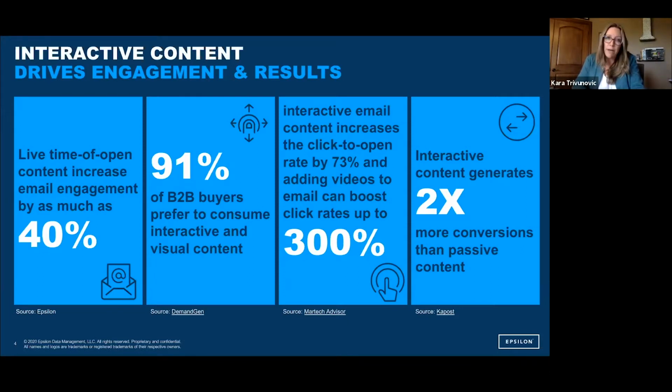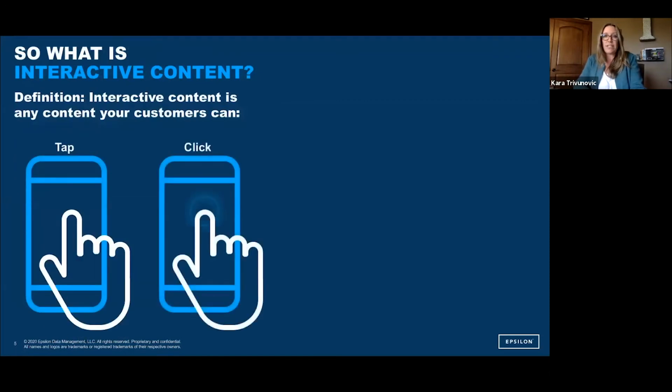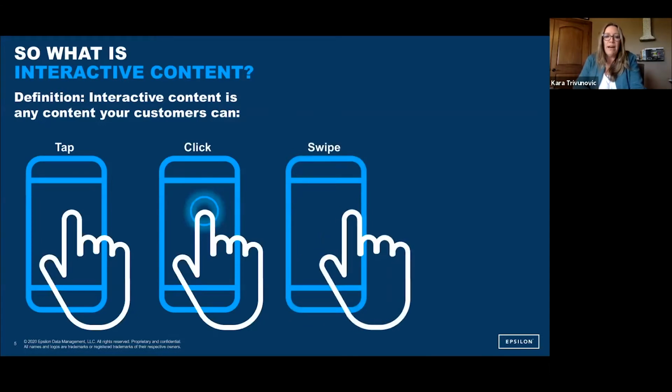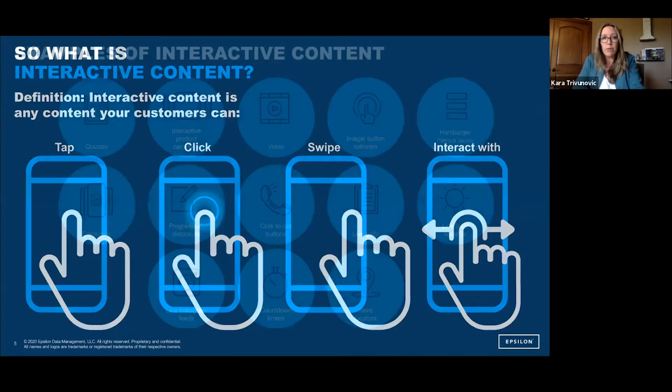So when we talk about interactive content, what do we really mean? What is interactive content? It's really any kind of content that your customer can tap, click, swipe, or interact with in any way. There's a lot of powerful ways to feature interactivity in your email, and you can include one or many interactive elements. It really just depends on what you're trying to accomplish.